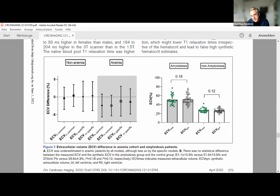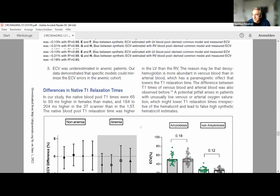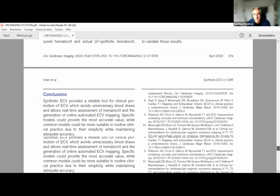Another question I had is, when we say it's clinically useful, one parameter to look at, of course, is accuracy and reproducibility. But eventually, it is about the question: what is the impact on actual clinical decision making? So did you, and I may have missed that, analyze in how many patients you would have come to a different clinical decision with this one versus the standard approach?